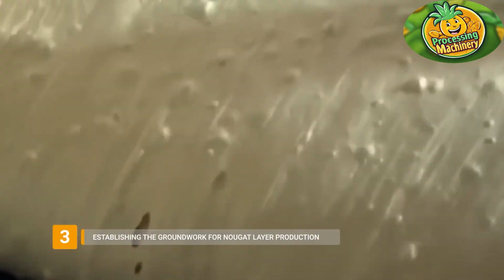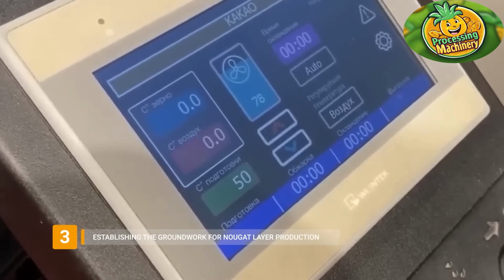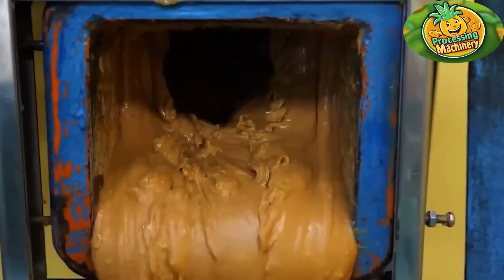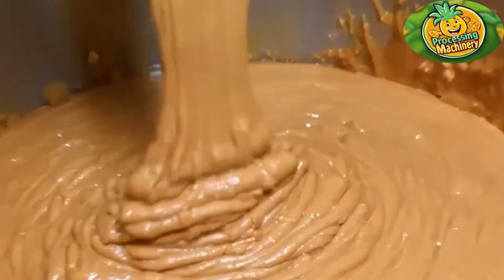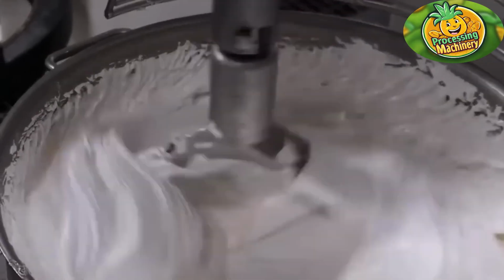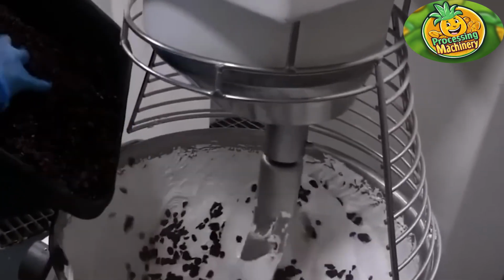Establishing the groundwork for nougat layer production. At its core, every Snickers bar is nougat. The recipe calls for big industrial mixers to heat corn syrup, sugar, and water. The egg whites are beaten into the batter while it cooks, making it light and airy. This method guarantees a hard yet pliable nougat, which serves as a base for the subsequent layers.